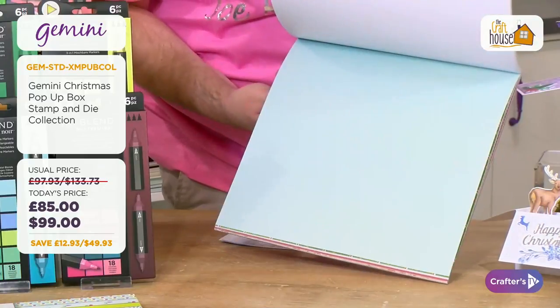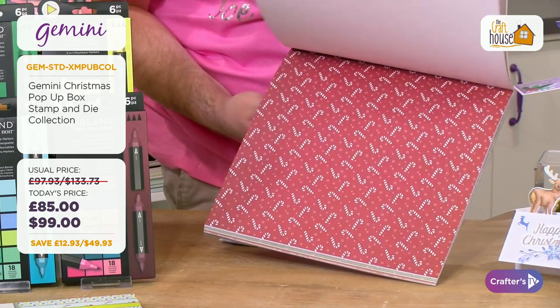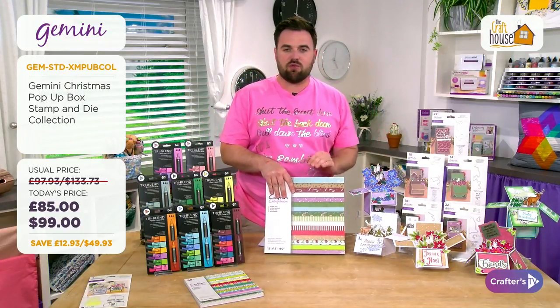It's gorgeous. You don't necessarily have to use this for your pop-up boxes. It's available on its own as well. I know it's going to be very, very popular individually if you want that. A lot of you have already gone for the pop-up box collection and popped an extra one into your basket.